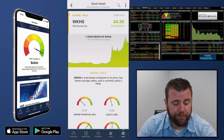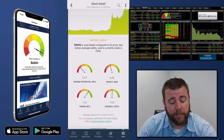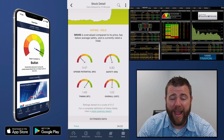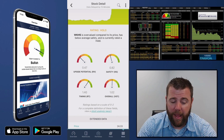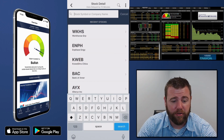WKHS. Poor long-term potential, a lot of risk associated with it. On a short-term basis, though, you do have a strong uptrend. So the stock's about average right now. As we always talk about, if you're getting into a speculative trade like that, really want to see that RT at 1.5 or greater typically.